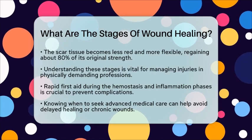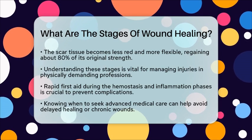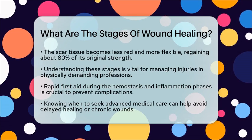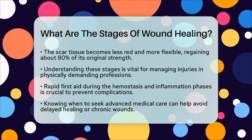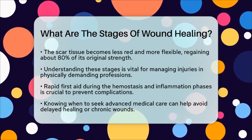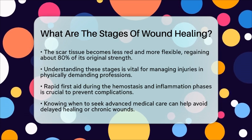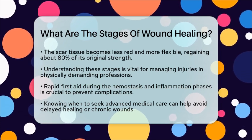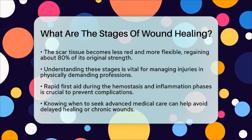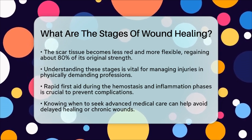In high-risk professions, understanding these stages is essential. Wounds can be deep and complicated by environmental factors. Rapid first aid to control bleeding and prevent infection is critical during the hemostasis and inflammation phases. Knowing when to seek advanced medical care can also help avoid delayed healing or chronic wounds.